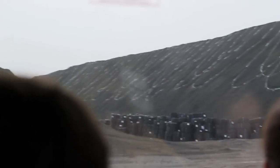And this is our newest heap now on the left side, though this has just been stacked and the irrigation is just under construction. So in these heaps we don't have the irrigation yet. This is the construction of the irrigation pipelines underway, and these heaps are already under irrigation that we have on the left side now.